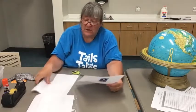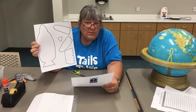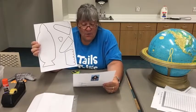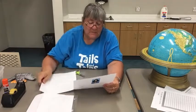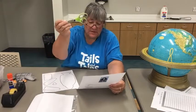If you wanted to cut these out and put it on sturdy cardstock, or you didn't want to color them, but you wanted to put them on colored paper, it says if you have cardstock, you would need black, orange, and white. But I don't need that because I'm just going to color mine. You need some glue and some scissors, and optional are the wiggle eyes.